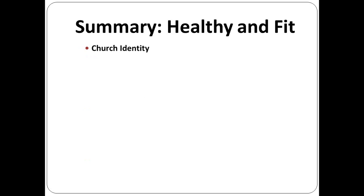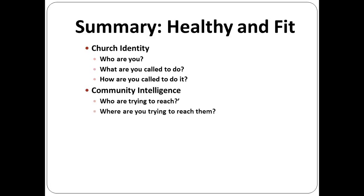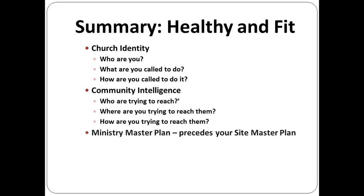The first one is your church identity. Do you clearly know who you are and what you're called to do and how you're called to do it, so that everybody's on the same page? Your community intelligence. Do you know who you're trying to reach? Do you know where you're trying to reach them? Do you know how you're trying to reach them?